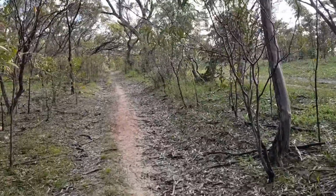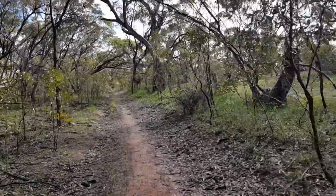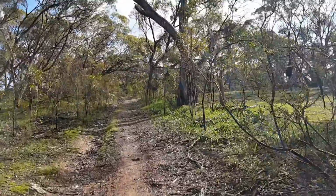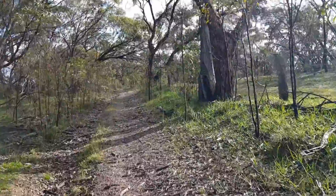Probably around 6Ks, maybe a bit less. And it's only like 2 o'clock, which is pretty good. Overall, it's been a pretty nice day, even though it has been raining a little bit. I feel more prepared for the rain now.